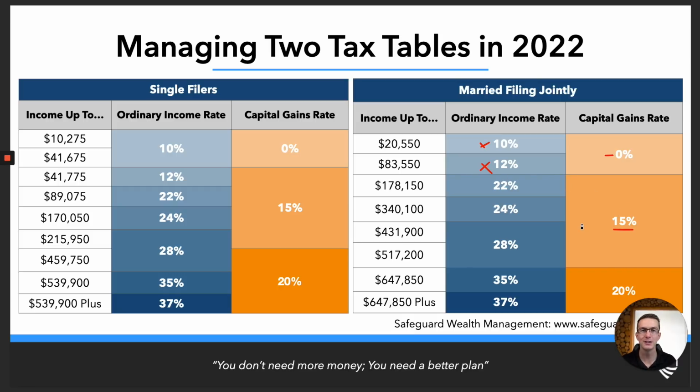Now remember, in terms of income stacking, capital gains are stacked on last. And so what's going to happen here is as you start to fill in your 10% and 12% brackets, you're going to be moving long-term capital gains from the 0% zone to the 15% zone, and you're going to see a spike in your marginal tax rate.